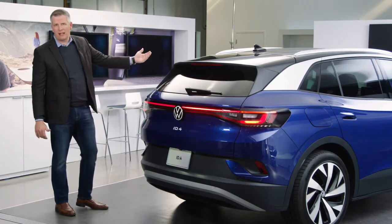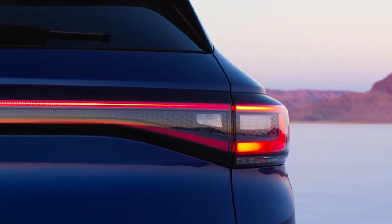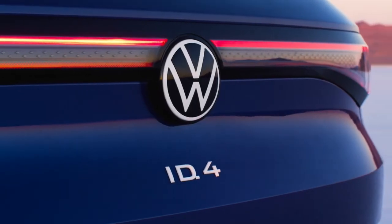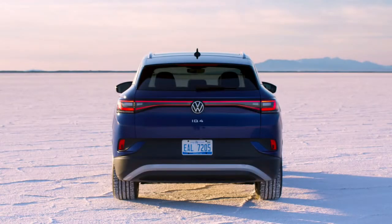Now, we mentioned the LED lighting up front, and that treatment definitely continues in the rear. You'll see stunning LED tail lamps, and you'll see this ID4 light bar that extends right across the trunk, and it connects these two LED tail lamps.